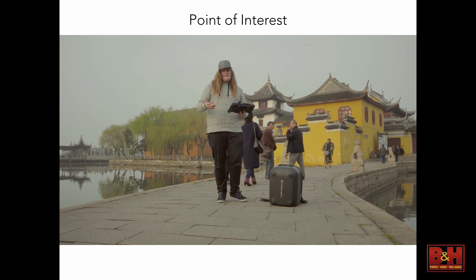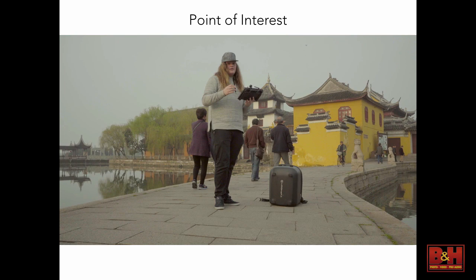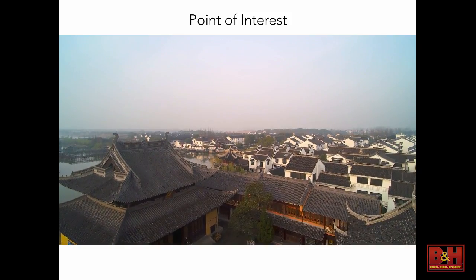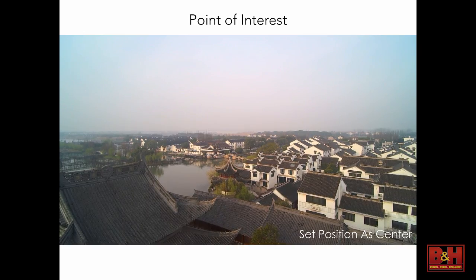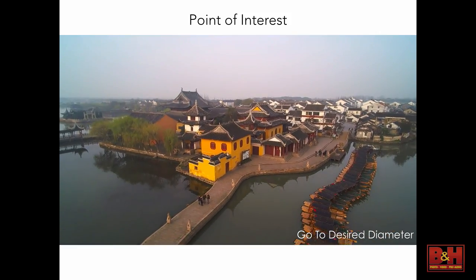Now what I'm doing is I'm going to set a point of interest over the temple. I'm going to show what is going to be center. I'm going to set that point in the ST16, and I'm going to pull back and start an orbit, which will give me a perfect shot of the temple.